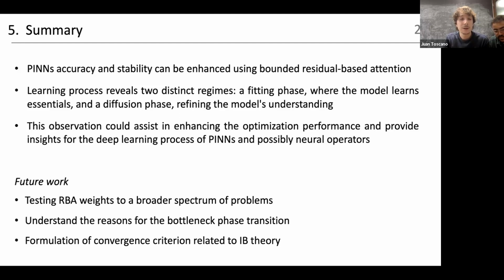And some of the future work we're currently dealing with is testing these RBA weights on a broader spectrum of problems, understanding the reasons behind the bottleneck phase transition, and also possibly formulating a convergence criterion based on that information bottleneck theory.